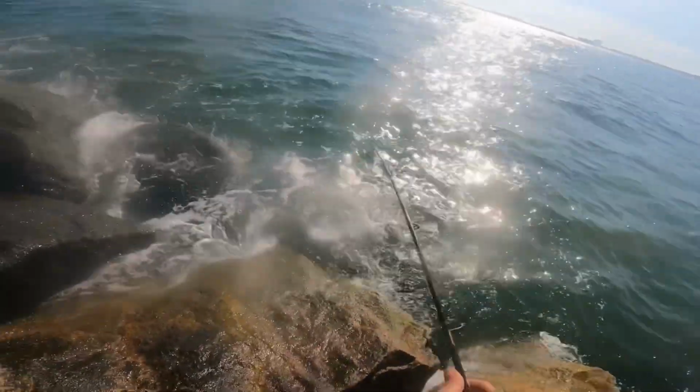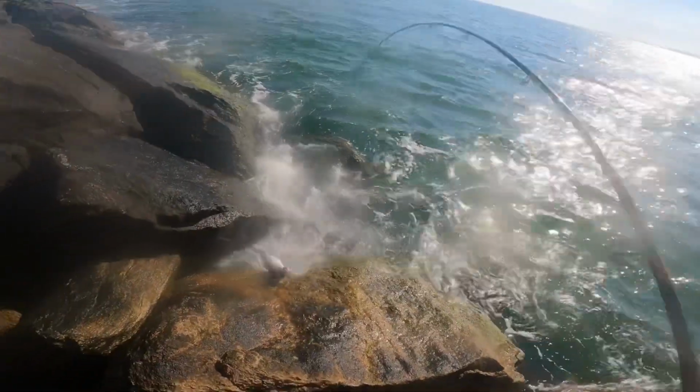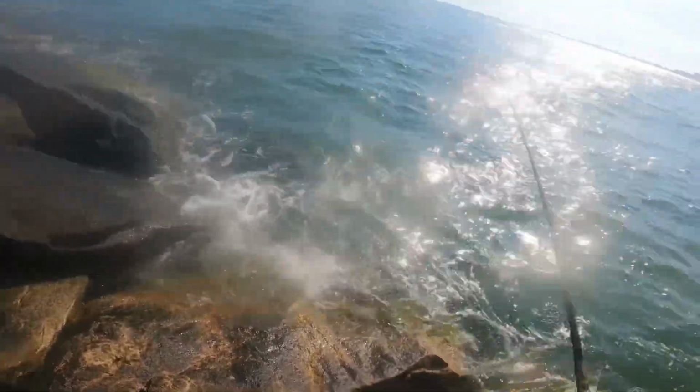Light tackle, bluefish. Woo, easy release.